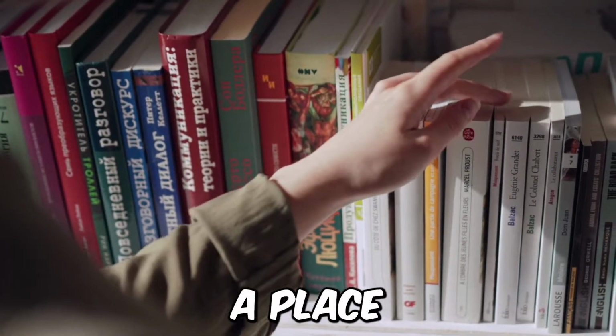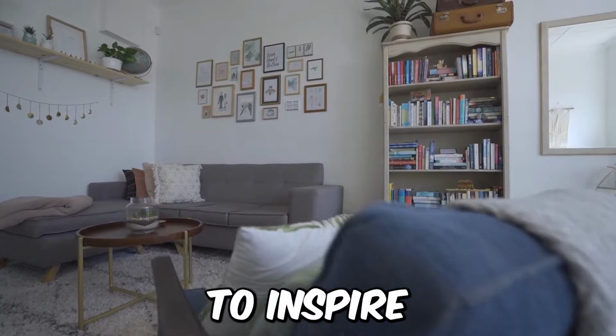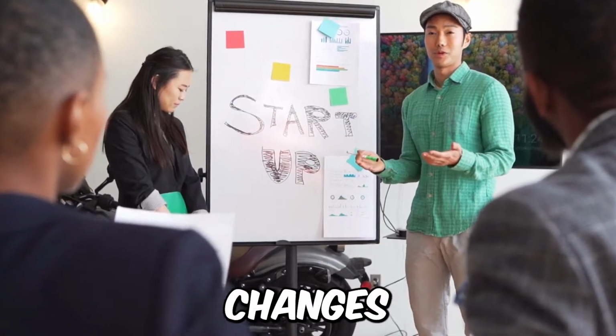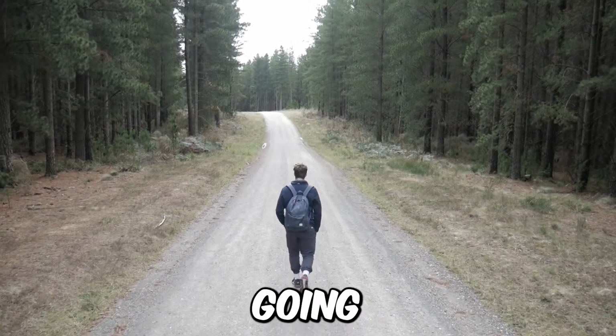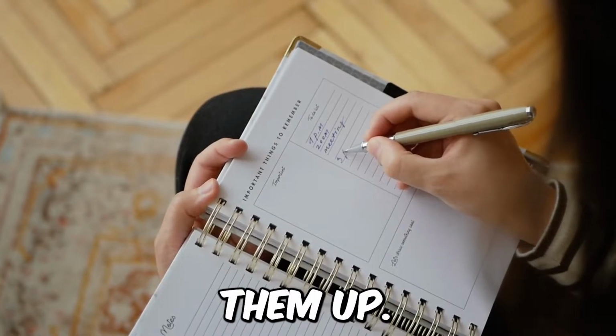Or you want to make a place where you can follow your interests, so you imagine a home that is set up in a way to inspire you and helps you concentrate. It's okay if your goal and vision changes over time. A clear picture of where you want to go helps you keep going. And making goals can make it easier to start new habits and keep them up.